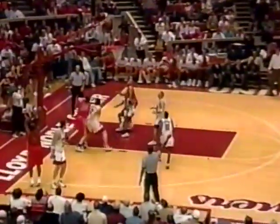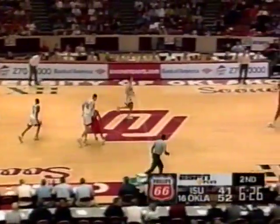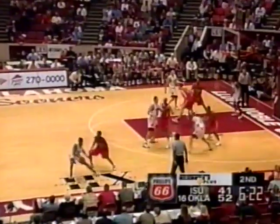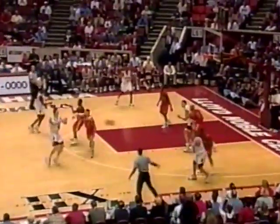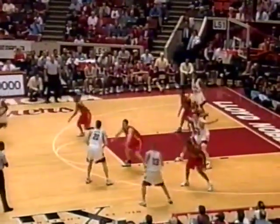6:35 to play. From the deep corner, that 3 good. That was Kantrail Horton knocking one down, his second 3 of the ball game. Iowa State's second 3 of the ball game. Well, you know, that 3 has been open most of the game against this Oklahoma zone, because the guy that's got to come out to guard that shot is going to be one of their big guys, and can't expect Victor Avila to get out that far when the ball's swung pretty quickly.